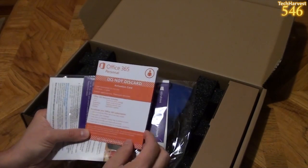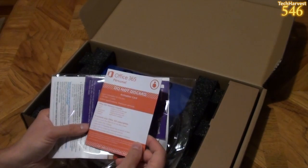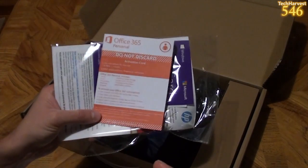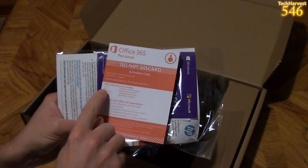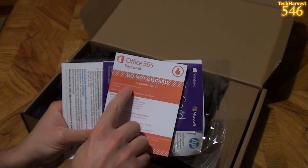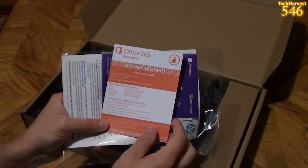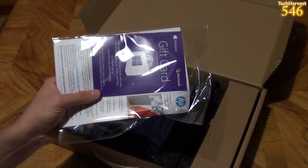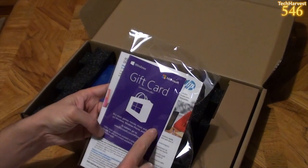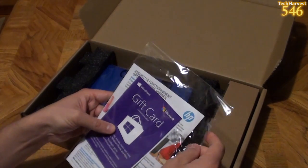Now on the back of this there's actually a key, and if you're not familiar with what Office 365 is, it's Microsoft's Office suite online, and you get Word, Excel, PowerPoint, OneNote, and Outlook. And you get a 1-year subscription for one user, and it's for one PC or Mac and one tablet. And that's on the back end of this, so I can't show you that, unfortunately. Then we've got, let's see, a gift card from Microsoft here, and some more documentation.